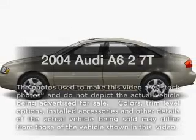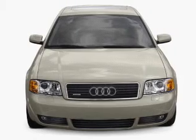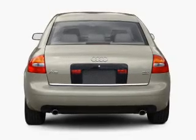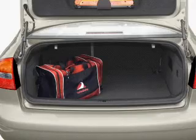Introducing the 2004 Audi A6. Everything you need under one roof with this great vehicle. With a reliable six-cylinder engine connected to a smooth shifting automatic transmission, the anti-lock braking system will keep you safe on the road. There's nothing like a sunroof on a nice day.